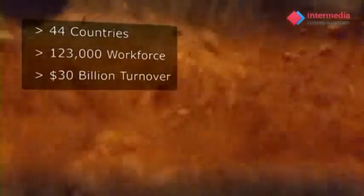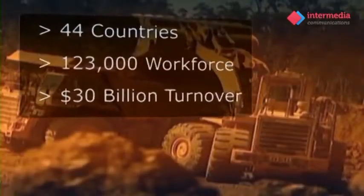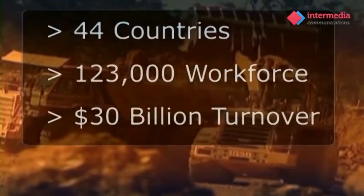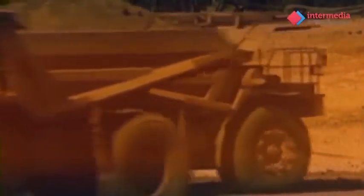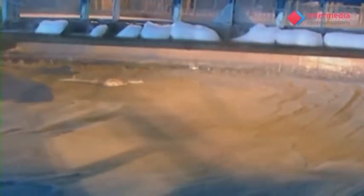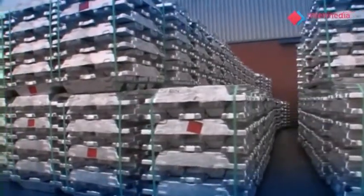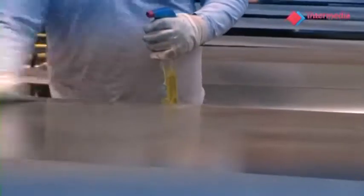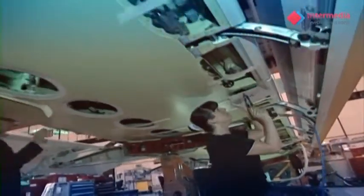With operations in 44 countries, a workforce of over 123,000 and global revenues in excess of $30.4 billion, welcome to the world of Alcoa, the world's leading producer of aluminium. Alcoa were pioneers and remain the driving force behind high-volume, low-cost smelting that has enabled aluminium to be the major metal that it is today.